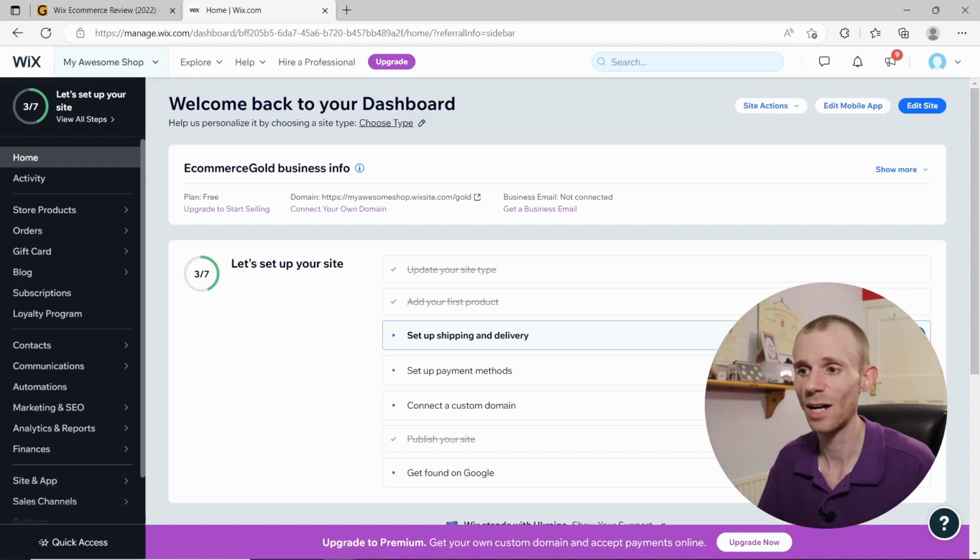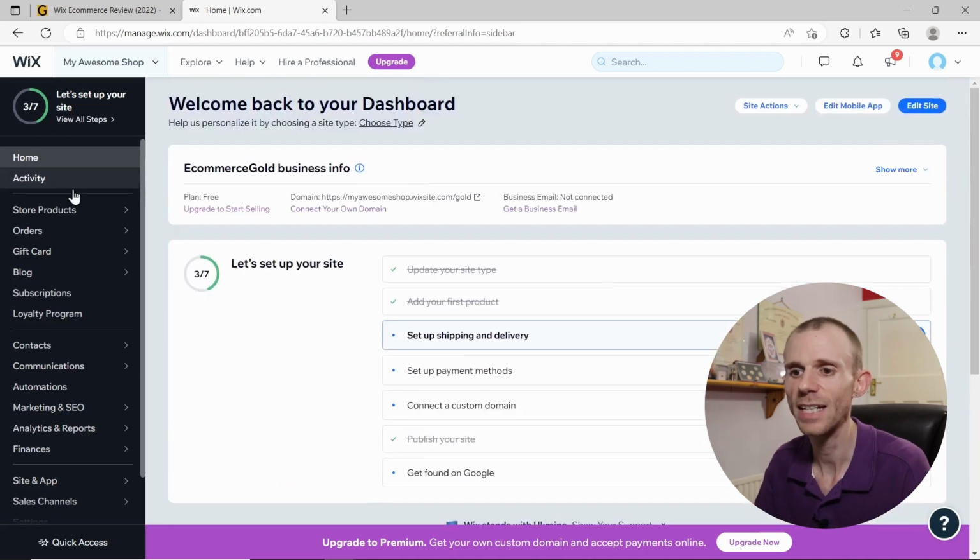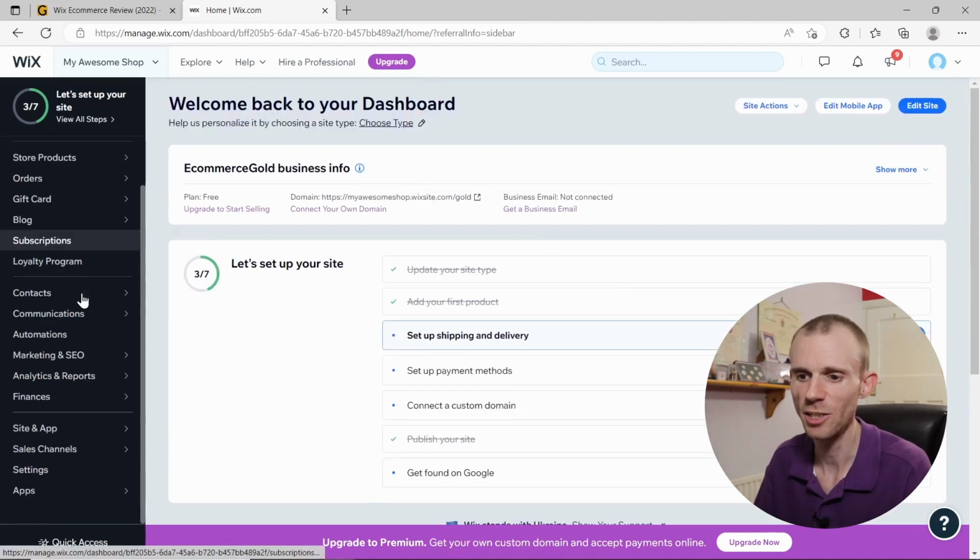Now, the dashboard itself is pretty simple to use, but one thing I will say is the dashboard homepage seems to change every few months. They seem to redesign it, and then you log on to it and you're like, oh, everything's changed today. So be prepared for that if you do sign up for Wix. But overall, it's pretty easy to use. There's some good sections on the homepage, and the navigation menu is pretty easy to use.